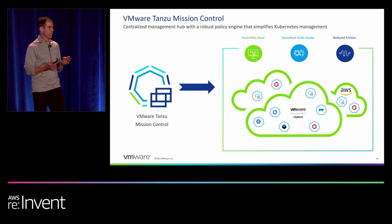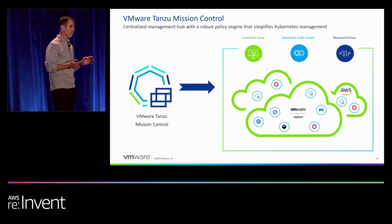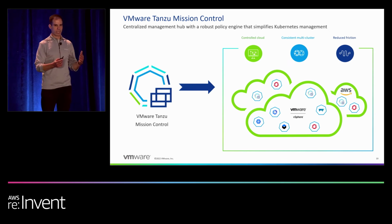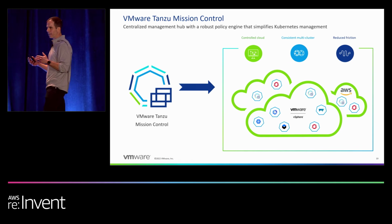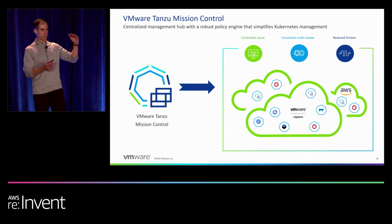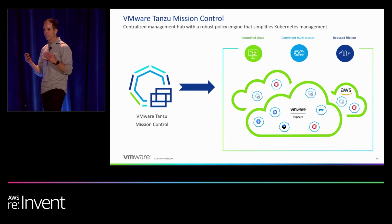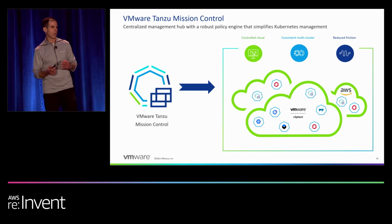And what's really unique about TMC is it comes with a very flexible hierarchy and also a robust policy engine. You can kind of liken this to Active Directory for cloud-native applications. So you can apply policies at different levels of the stack, and we have a couple of key abstractions within TMC that are offered to give you this flexibility.